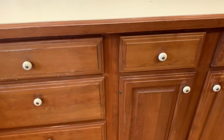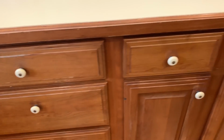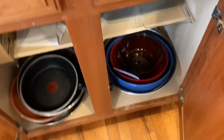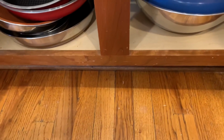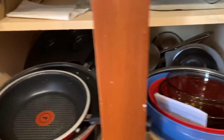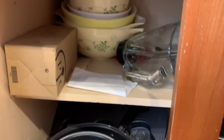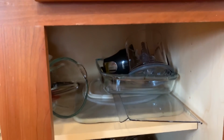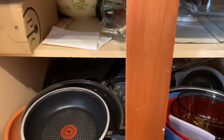I only got through about half of my cabinets. So these top three drawers here, we already did in the first one, so I won't be touching those today. This is another cupboard that's got pots and pans and just a hodgepodge of stuff and a whole bunch of bowls. And I'm noticing the part for my freezer that kept falling off, so we finally just took it off and put it down there in the cupboard.